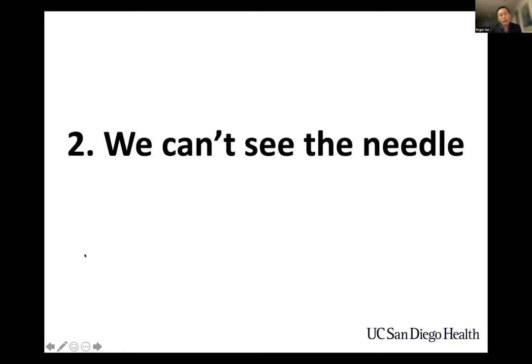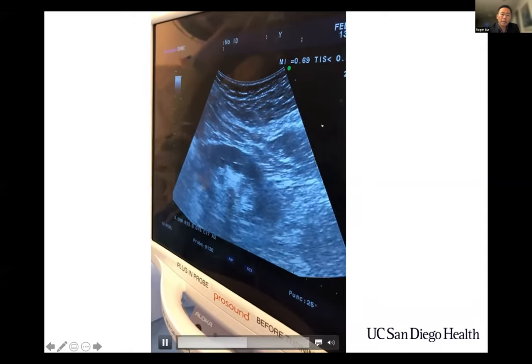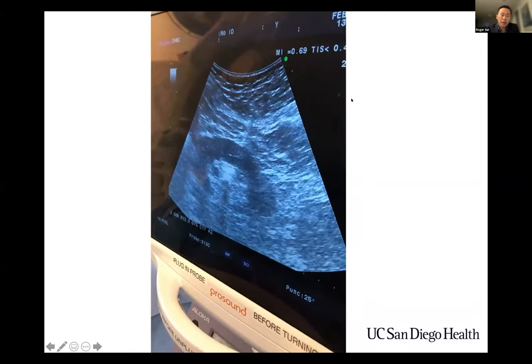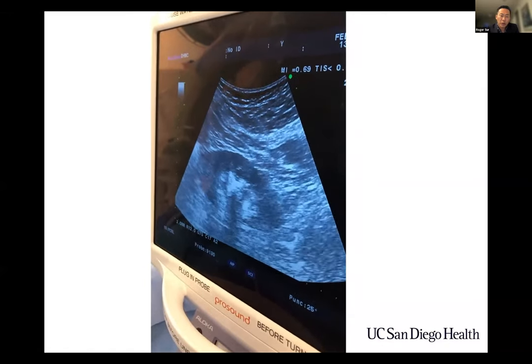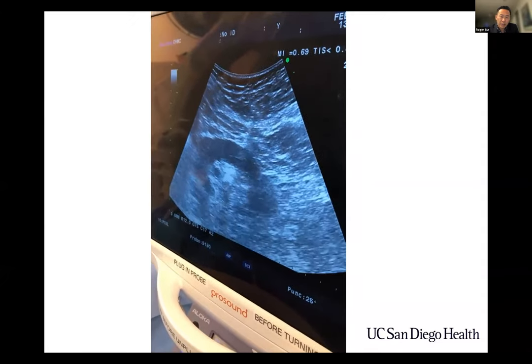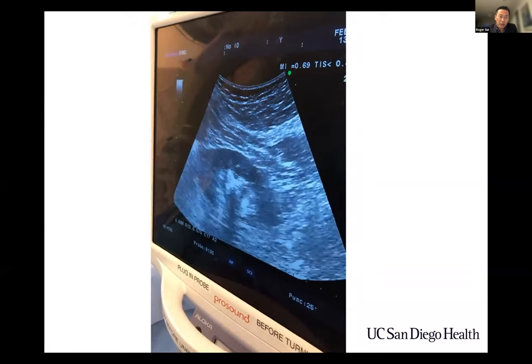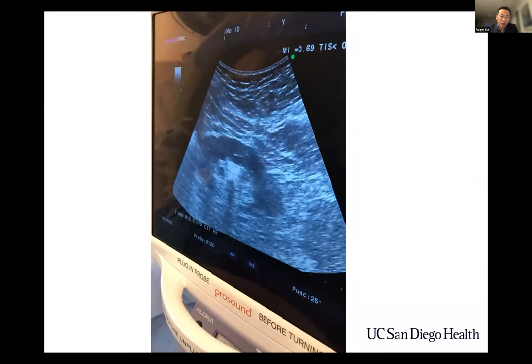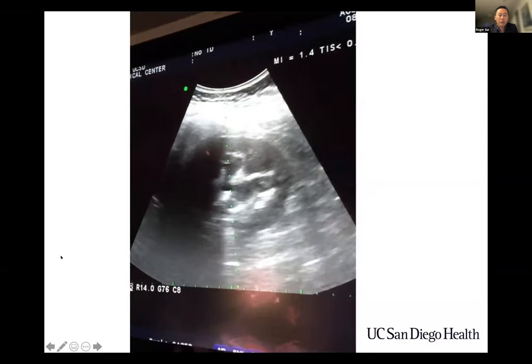And the other reason that a lot of people in the United States don't do ultrasounds is because they can't see the needle. Here's a case we were doing where the needle's going in, but I never saw the needle go into the kidney, and yet there was urine there. Here comes the needle. I can never see it. I actually was teaching someone and they did it, and they got the needle into the kidney, but I never saw it. The reason for that is the needle is difficult to see.